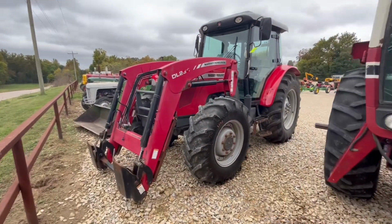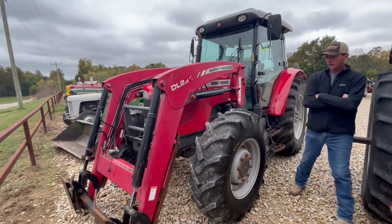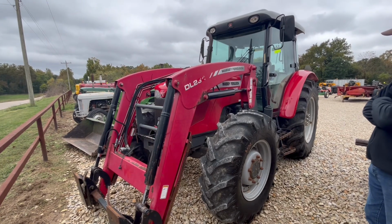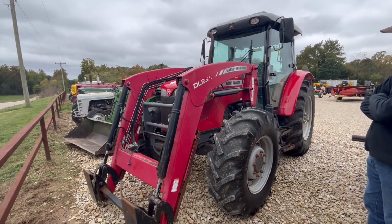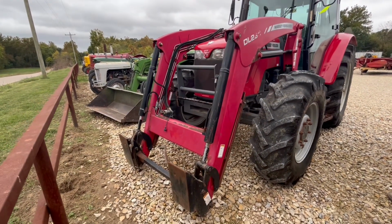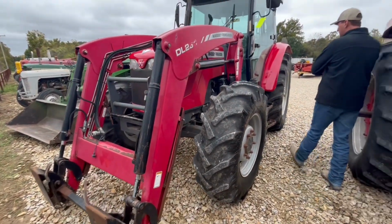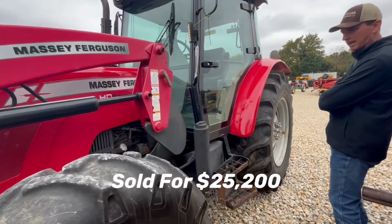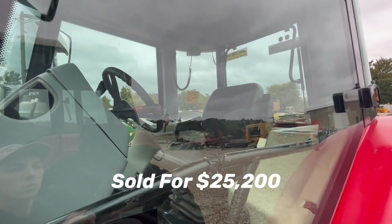Got a Massey 2680. That's kind of an unusual tractor to see right here around our part of the world. There wouldn't be too many of these bigger Masseys around here. This one came from a farmer over by Union. It does have a loader. It doesn't come with any attachments, but it does have a skid steer headstock on it, so you can put whatever you want on there. Good tires. I think it's got something like 4,700 hours on it or something, so pretty nice rig there. Tires are very good on that tractor.